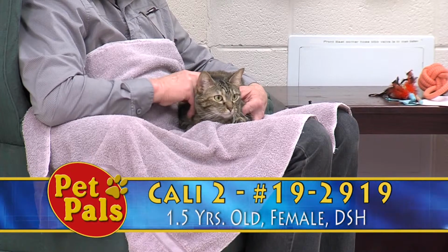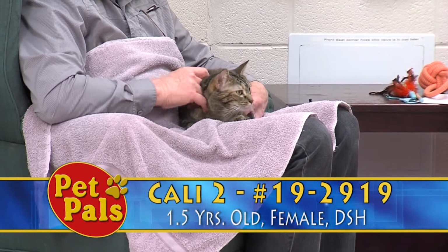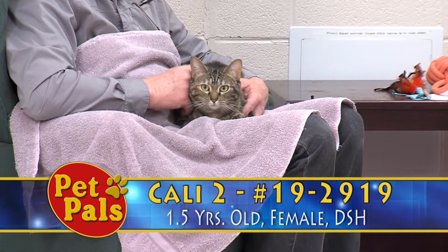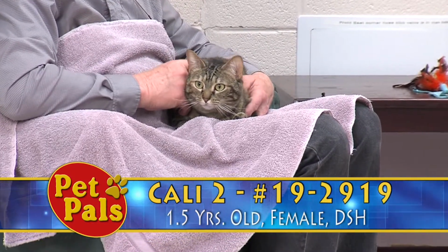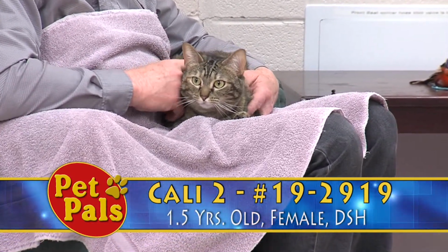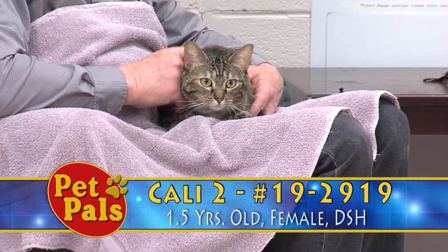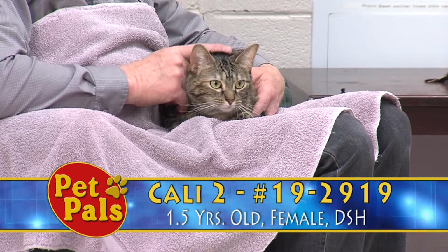As far as we're concerned, we've put her on our adoption floor and we've given her the color code of orange, which is our average cat color. These are cats that are fairly laid back. They do want to be independent at times, but all in all, she's not a scared cat. She's not a reactive cat.